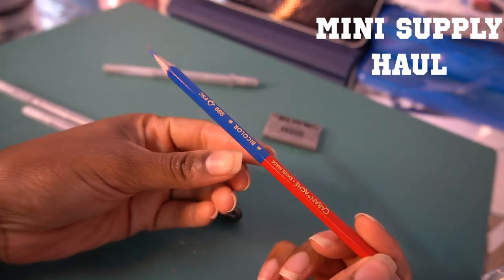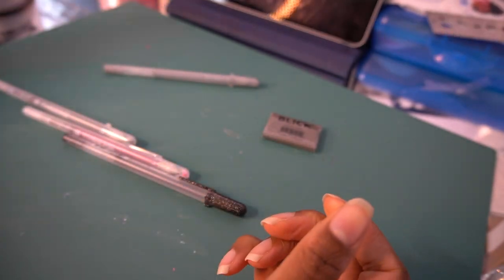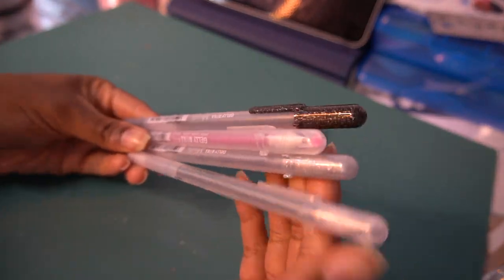I'll sketch out whatever. This red and blue pencil though, in love. I will buy a million of these. But I just don't want to color my artwork. I'd rather do it digitally.